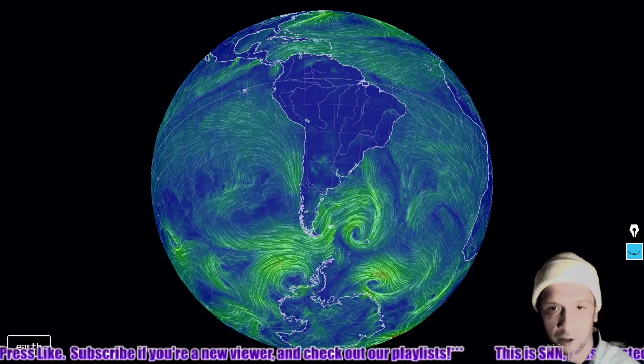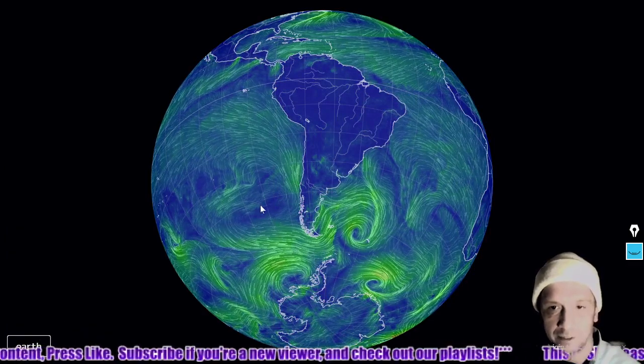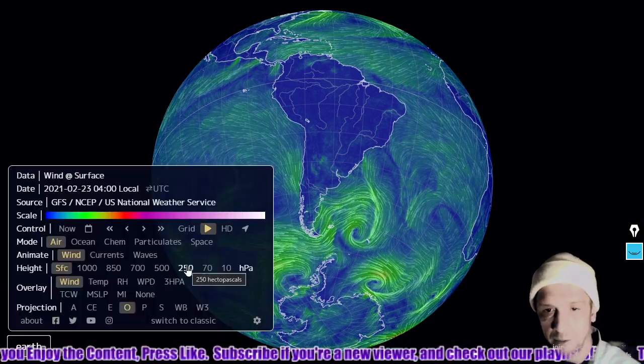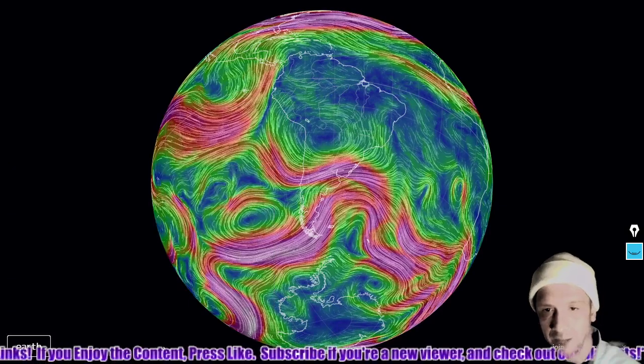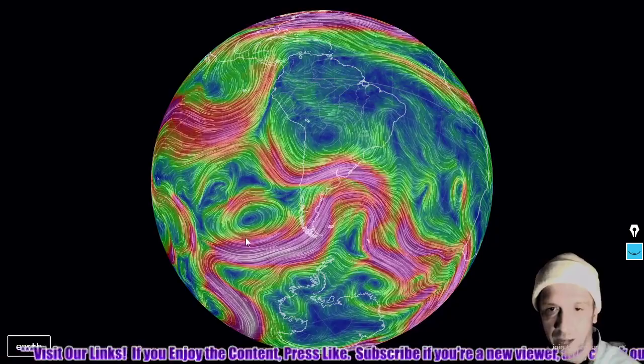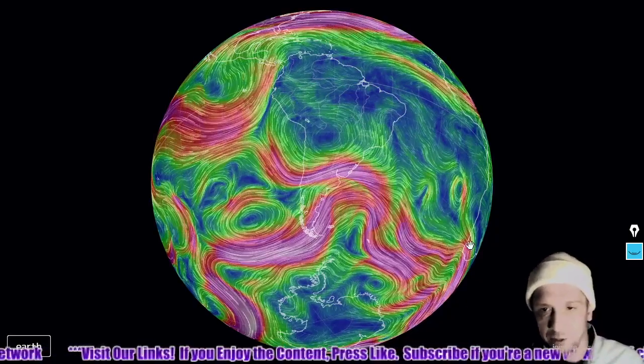And it does translate all the way to surface winds. We've got this stagnant air here off the southwestern coast of South America. And there you can see that anticyclone at the 250 hectopascal winds. Anticyclones rotate counterclockwise in the southern hemisphere.